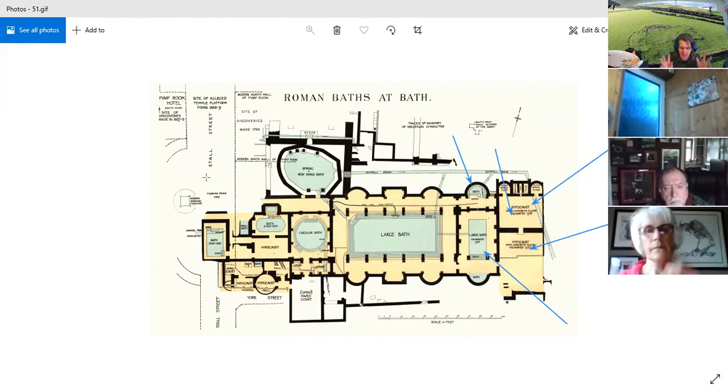I see that people are continuing Roman civilization in bits and pieces, but this is one part of their civilization they're not continuing using. And there's no answer to that one.